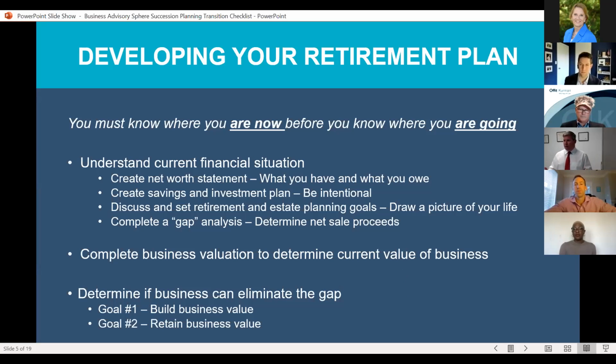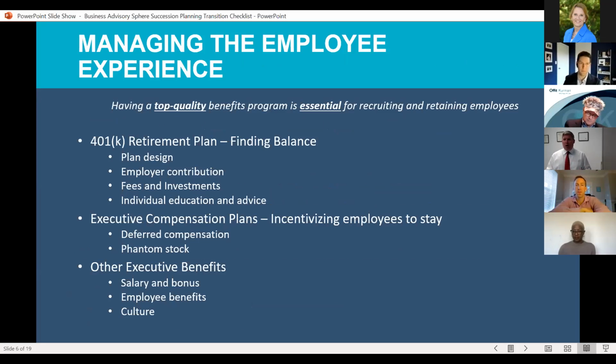Well, that tells me that over the next, again, 3, 5, 7 years, I need to build my business value to make sure that I'm narrowing or eliminating that gap. Or maybe you're in a situation where your business is already worth $3 million and your gap is $3 million. Well, of course, you still want to build your business and see it grow. But here your goal shifts to not necessarily focusing on building the value. It's how do I retain that value? So regardless of whether you're looking at goal 1 or 2, retaining and recruiting your employees, especially your key employees, is going to be one of the most important ways to retain that value.